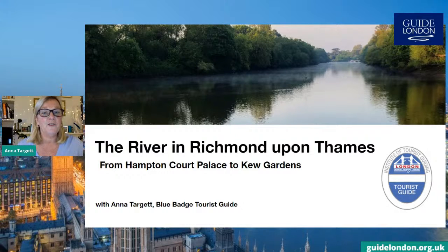Normally we see 3 palaces, 2 stately homes, several houses of the rich and famous. So what we're going to do is just start at the beginning and we'll see how far we get. So welcome to Richmond upon Thames.